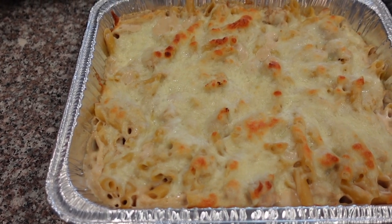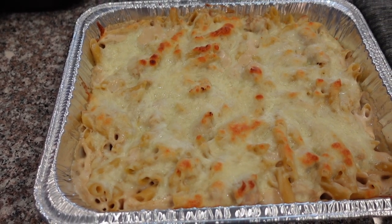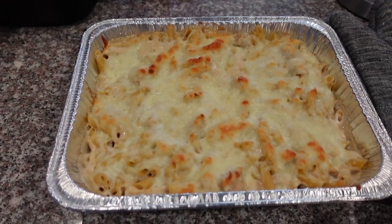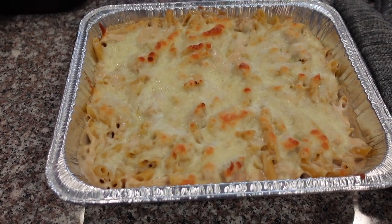Here is the chicken Alfredo bake pasta, right out of the oven. I baked it at 375 uncovered for 20 minutes.